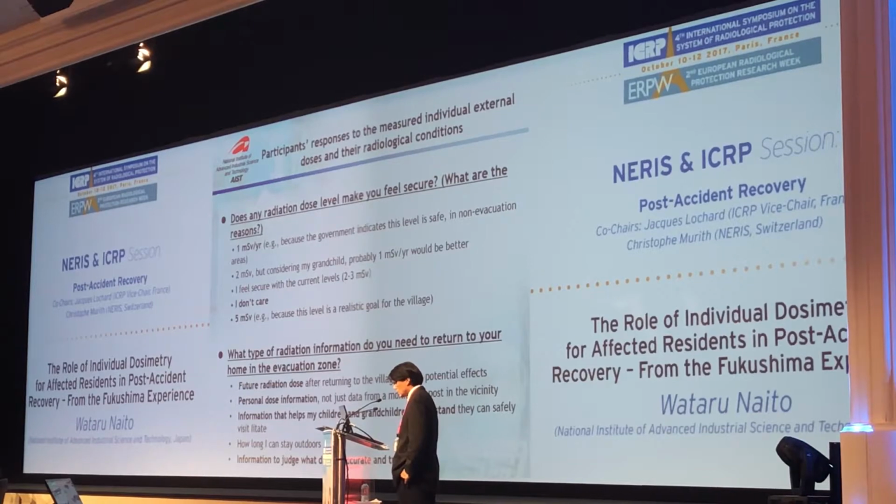Some of the questions we asked were: at what radiation dose level do you feel secure, and what are the reasons? About 50 or 60% of people answered that 1 millisievert per year feels secure, because the government indicates this level is safe, or because in non-evacuation areas people especially discuss 1 millisievert. Sometimes people say, I don't care. Then some say just 5 millisievert because the village goal is this. So it just depends on the people. The feeling of being secure is different, as you see.